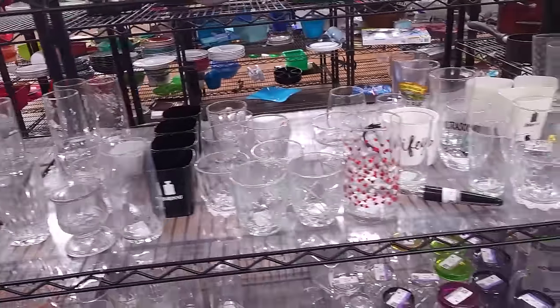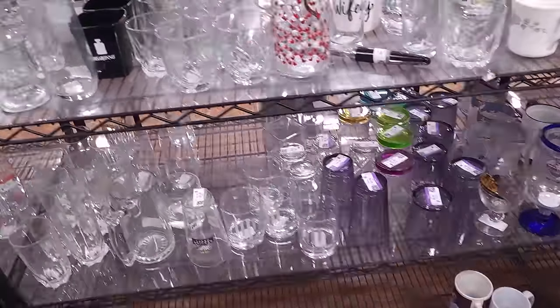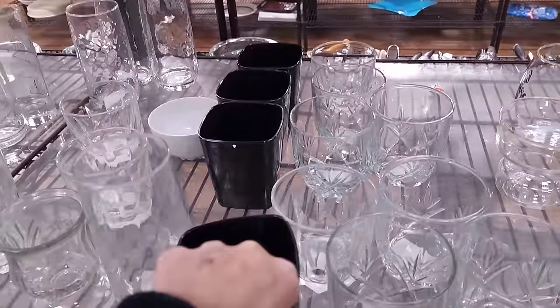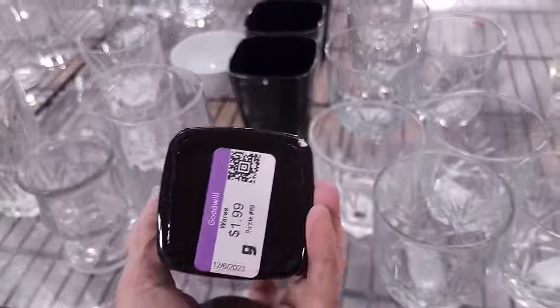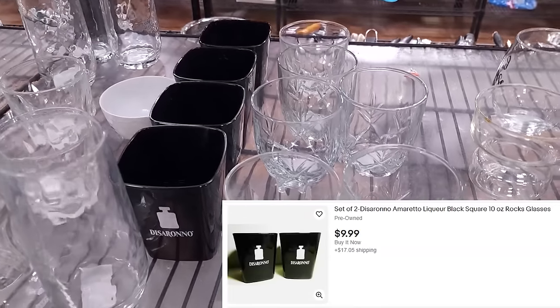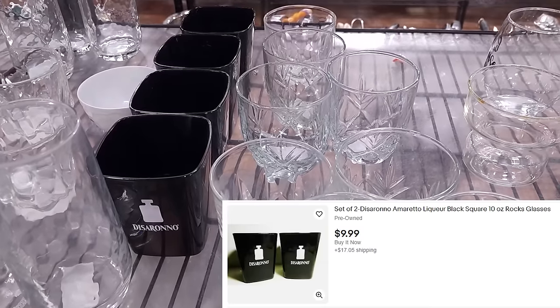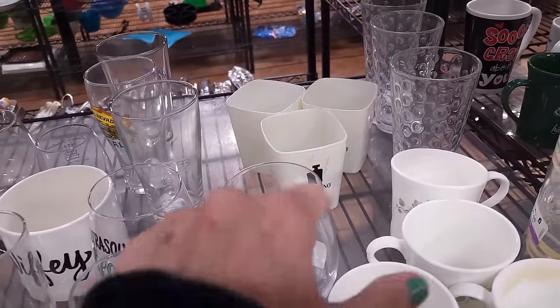Let's see if there's any cool glassware. I do like the Di Saronno glasses. I tend to pick up the ones that look like ice cubes. I don't know how these black ones do. $2 each. I don't know if that's a good price or not. I'll have to look when I'm home in front of the computer. There's some white ones too.